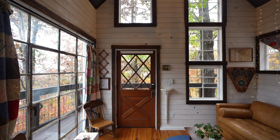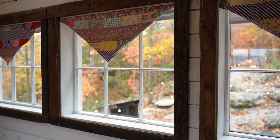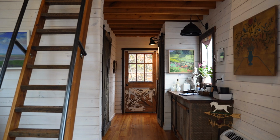And then I want to also note how many windows are in this space. Just in the living area, we have 3 sides of the treehouse lined with windows. So there's so much natural light. If you're also looking to work in the treehouse, they do provide a desk with a nice chair and a little desk lamp. Before we go upstairs, there's actually a bathroom around this corner that I want to show you.